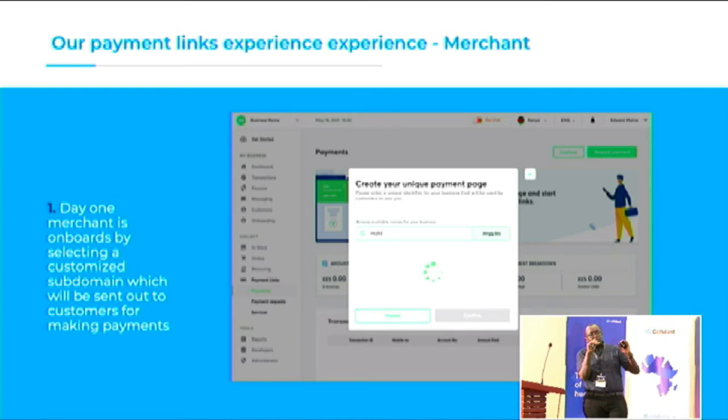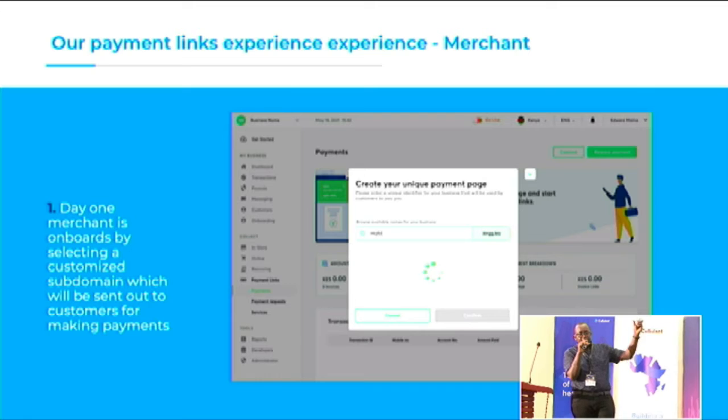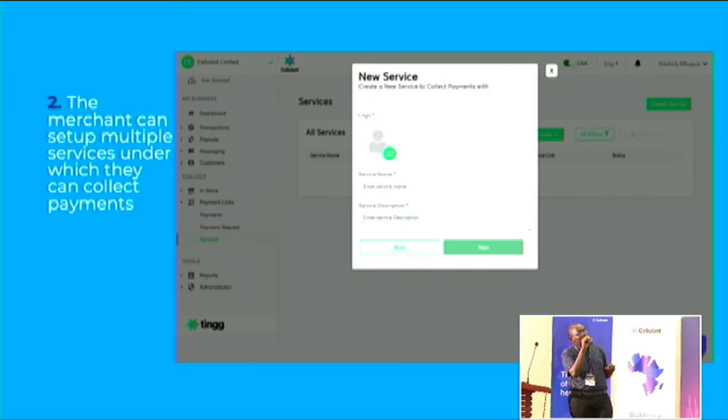So under Pay by Link, of course, the first thing that we usually give you as a business is just to identify yourself, claim your brand. So you come here, you just give us a domain, and then we're able to map it onto your business so that when you start sending out requests for payment to customers, it will go out with your brand.